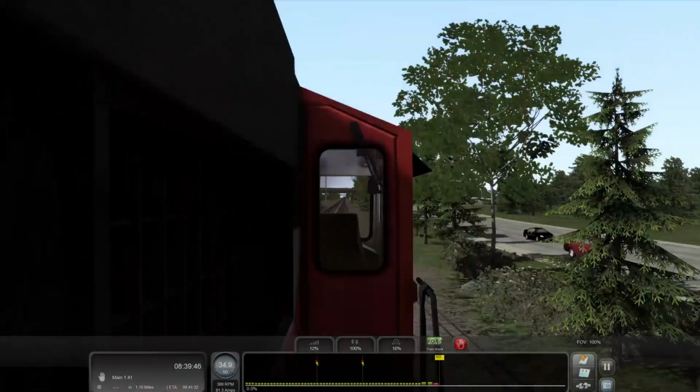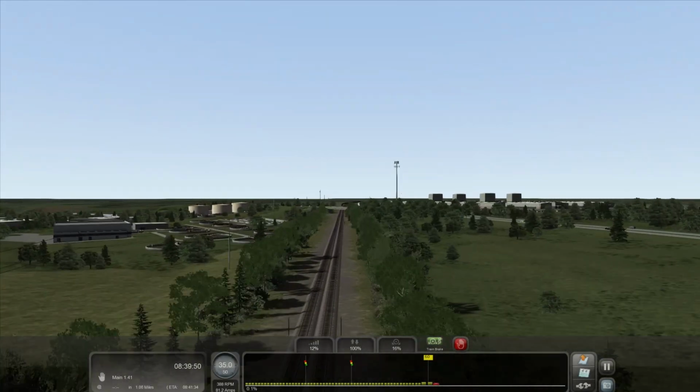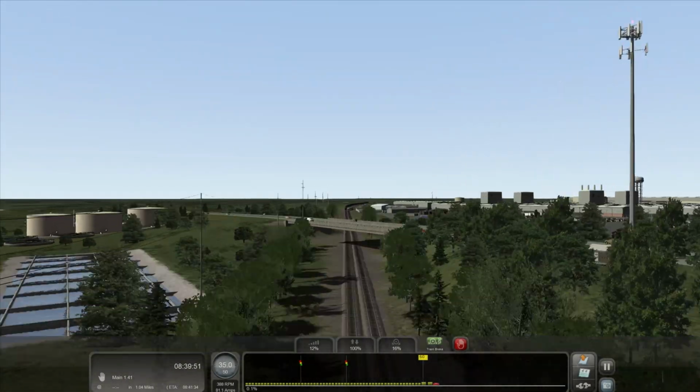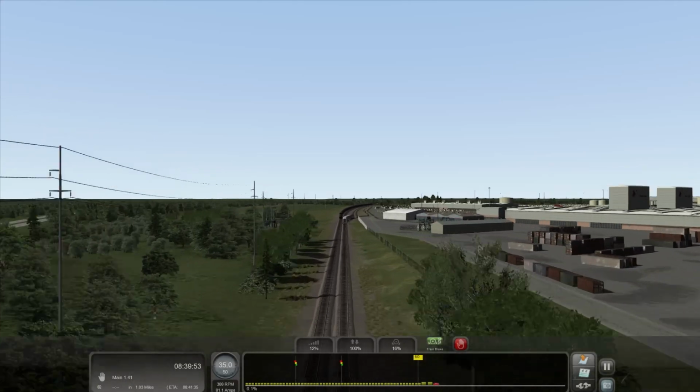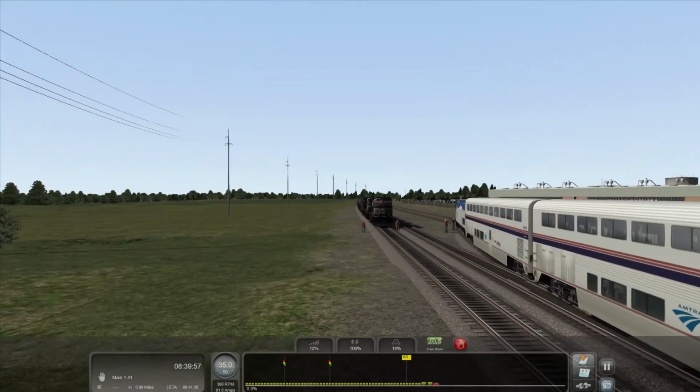That's not the Amtrak, is it? Or is that a freight train? I think that's a freight train. Oh, there's the Amtrak. Oh, boy.